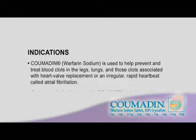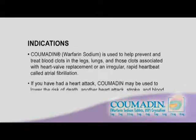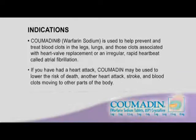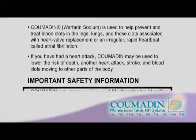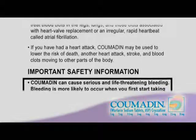Indications: Coumadin, warfarin sodium, is used to help prevent and treat blood clots in the legs, lungs, and those clots associated with heart valve replacement or an irregular rapid heartbeat called atrial fibrillation. If you had a heart attack, Coumadin may be used to lower the risk of death, another heart attack, stroke, and blood clots moving to other parts of the body.